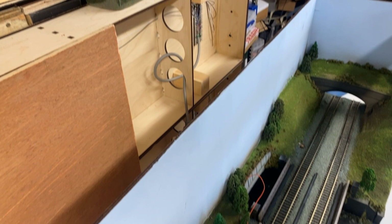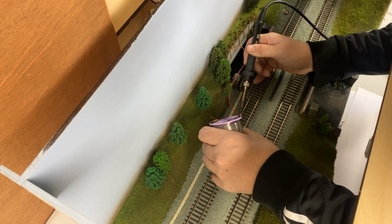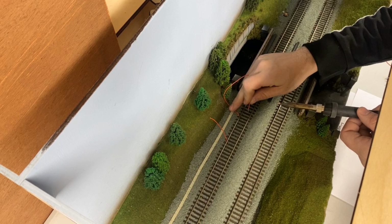Hopefully, there we go. So as you can see there, the wire is just down there. So all I'm going to do is heat up the rail. I'm going to just heat the rail up, move some of it so you can see, and then slowly move the soldering iron forwards, just so I've got a little bit of solder onto the rail.